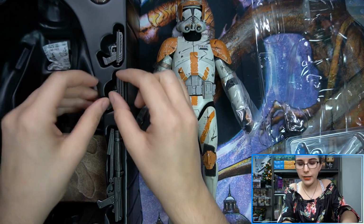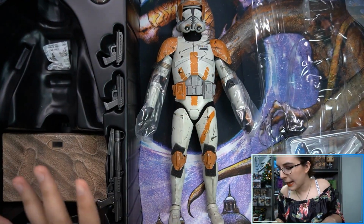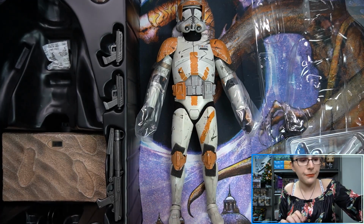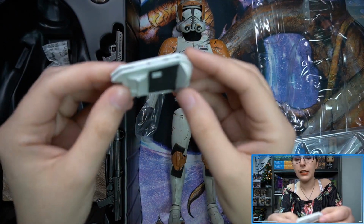And of course, Cody does come with different hands, so you can mix and match what hands you want him to have, and also which grips you want him to be holding onto the different weapons. You have this as well. I believe this would clip onto the arm.